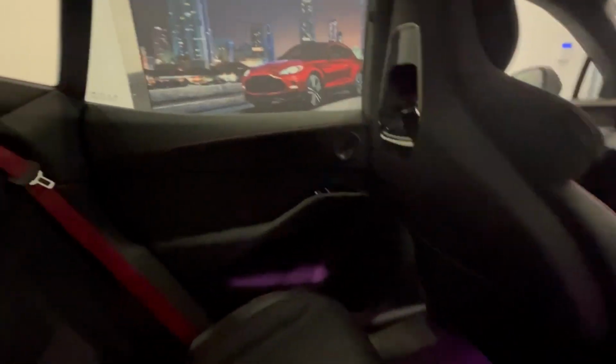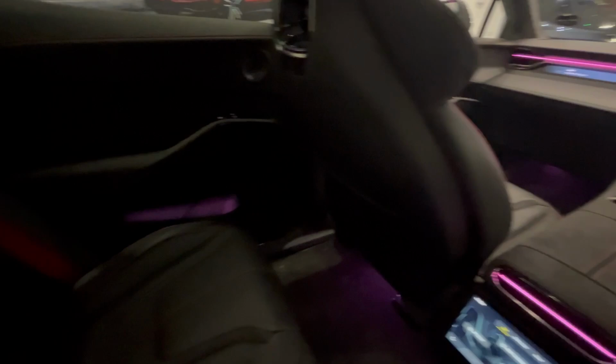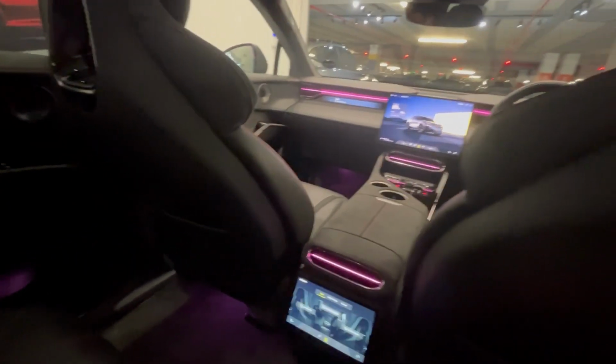And then of course, as I said, a flat floor due to the batteries. There's no transmission tunnel, and there you go. You can see out the rear window. Beautifully done and clad in a charcoal leather with red stitching.